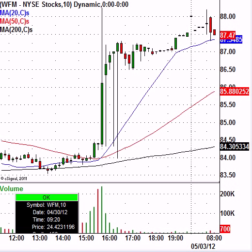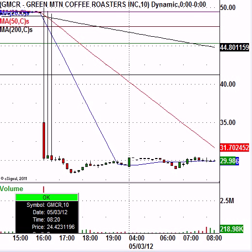Let's take a look at GMCR, Green Mountain Coffee Roasters. This one is absolutely getting toasted and roasted today, trading down around $30. There is really not a lot to do with Green Mountain right now. I have some levels here, but ultimately this stock looks like it wants to go lower. Sounds crazy, but you probably have to look at the $24 area and then ultimately $20. I don't see really much else for Green Mountain right now.